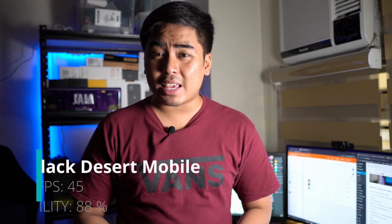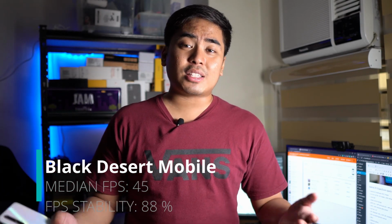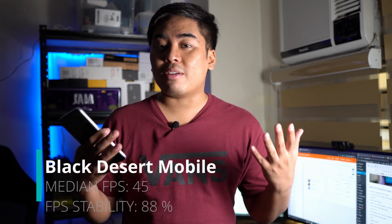And meron tayo ditong 59 FPS. The median FPS is quite okay. Actually, hindi naman kailangan na nasa 60 tayo. 55 to 60, halos hindi ako nadidistract sa ganong median FPS when playing FPS games like PUBG Mobile. Lastly, we got Black Desert Mobile, one of the most demanding games right now on smartphones. Hindi na ako nagtaka kung bakit 88% FPS stability. Yes, may mga frame drops na nangyayari doon, but the median frames per second that we're getting is 45. Overall, I'm fine with it.